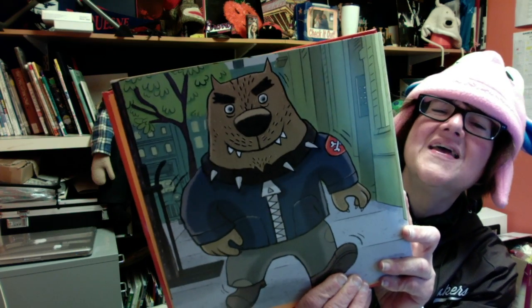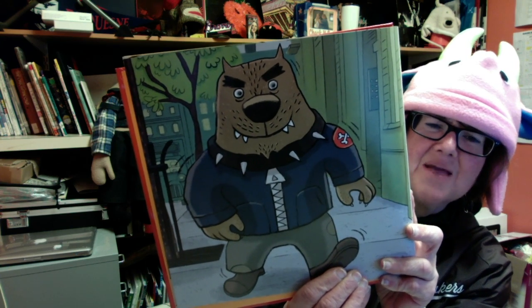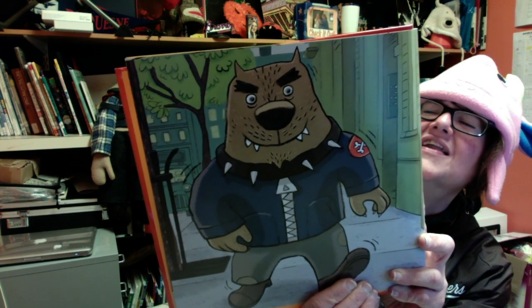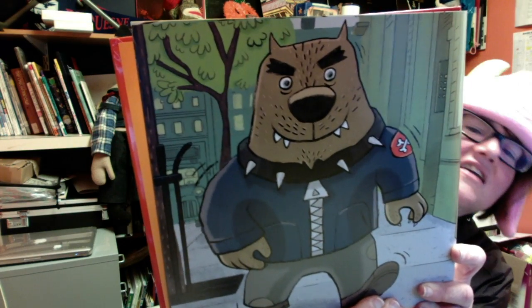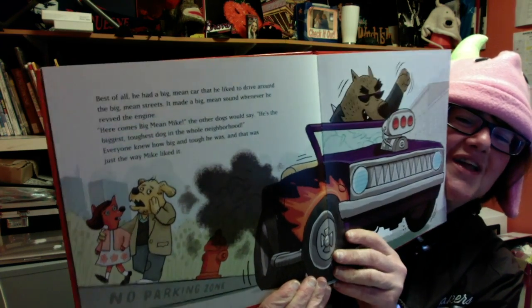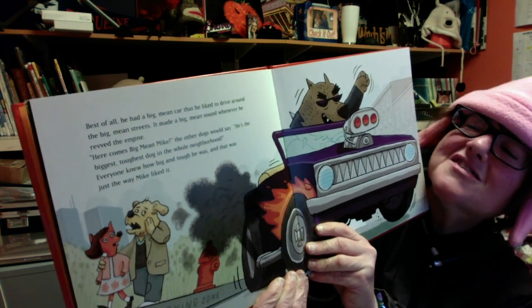This is Big Mean Mike. He was the biggest, toughest, roughest dog in the whole neighborhood. He had a big, mean bark, ow! And he had big, sharp teeth, and he wore a black collar that gleamed with silver spikes. His claws were big and mean. Can you see that? And they were very, very pointy. That's Big Mean Mike. Well, best of all, he had a big, mean car. And when he drove that big, mean car all around town, it made a big, mean sound.